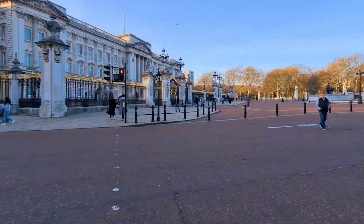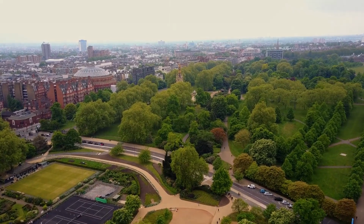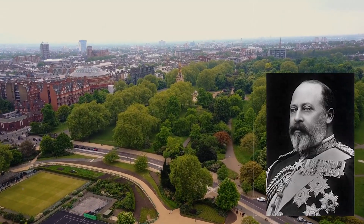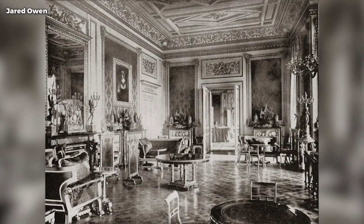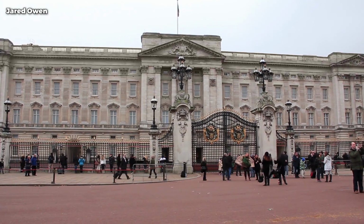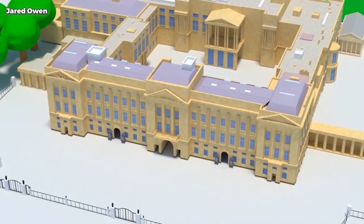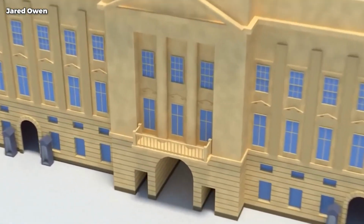The triumphal arch at Buckingham Palace was relocated to nearby Hyde Park. When Victoria's son Edward II ascended to the throne, he also redesigned the palace's interior, and this is the version we see today. In measurements, Buckingham Palace is 108 meters long across the front, 120 meters deep, including the central quadrangle, and 24 meters high.